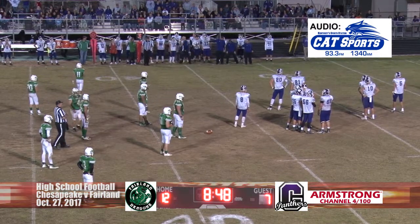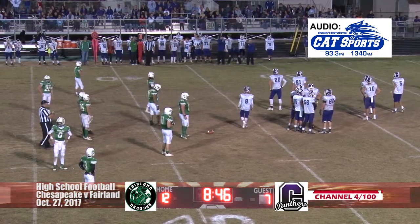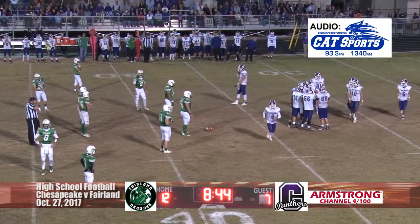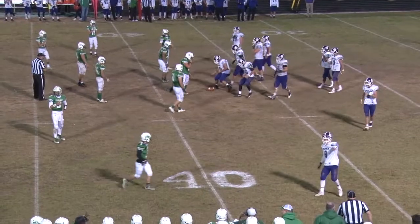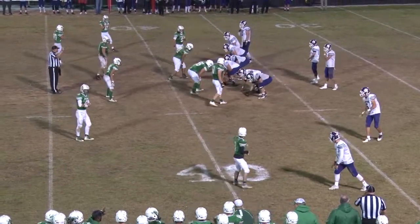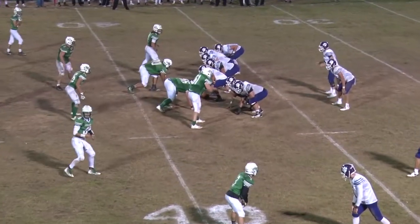Yeah, Richendaler misread that one. First minor mistake from the freshman tonight. I'm saying zone read, but I would say that Coach Andy Clark's probably calling it. Yeah. It's tough to put a freshman in that position and tell him to read the defense, too.